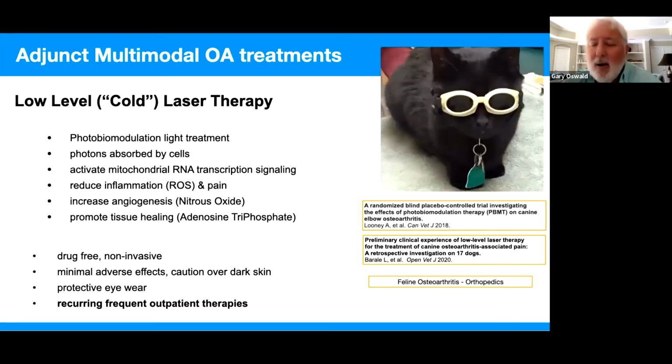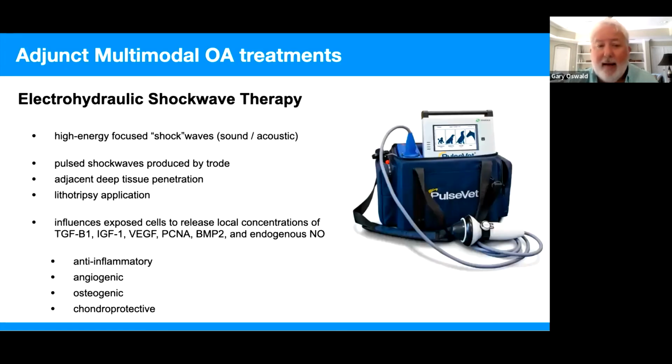In cats, although I have a nice picture of a cat who looks really cool in those sunglasses, we don't have any refereed evidence-based literature to this point that really shows us that this therapy is effective. Although I think we can come to some consensus that there certainly are cats that we think clinically benefit from it, it'd be nice to see things in an evidence-based research orientation to tell us that.